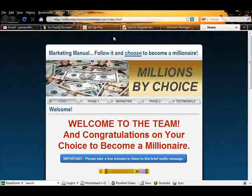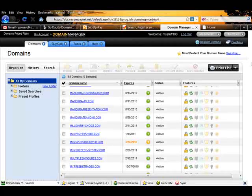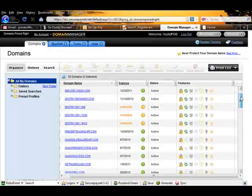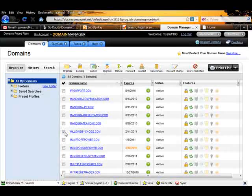But now I'm going to show you what linking will do and why you're going to want to link your name. I'm going to pull this whole address that you would go to right now if you were to pull up this page, and I'm going to copy it. Now I'm going to go to my domain manager in GoDaddy, and I'm going to find the domain name. You're probably not going to have this many domain names. I've got quite a few because I do a lot of stuff online. But let's just say we're going to take our Millions by Choice domain and forward it. Just put a check in the box. Click on the green arrow that says forward. When it drops down, don't click it yet. Just put your mouse on it. Click on forward domain.